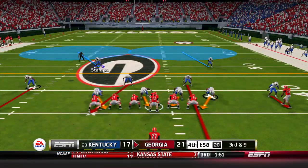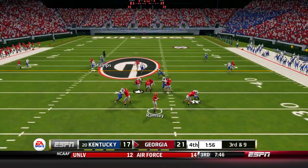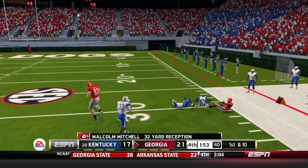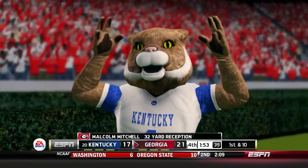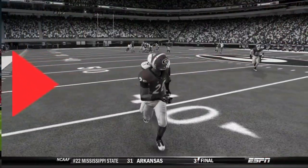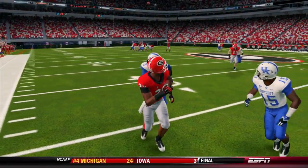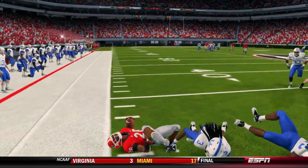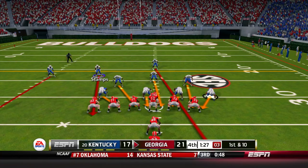On 2nd down right here, we come up with a deflection. So now it is 3rd and 9. We need to come up with another stop. They're throwing it down the field, and look at this catch by Malcolm Mitchell, you guys. A huge play for Georgia in double coverage. This one could have forced a punt, but instead they are going to get a 1st down, and they are going to be in field goal range.